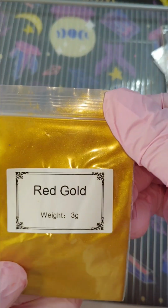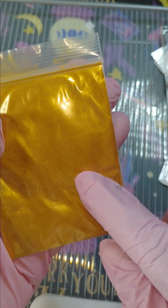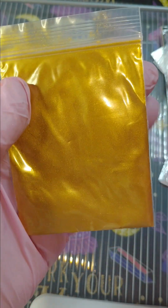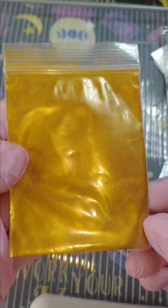Then we have some rose gold mica powder. I like this. I might put some of this in some cuticle oil, because I make my own cuticle oils. I was selling them at one point, but, you know, I don't know.